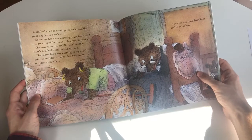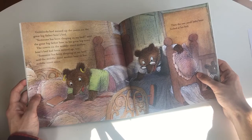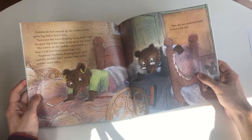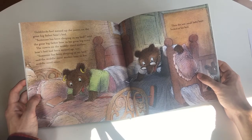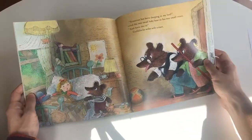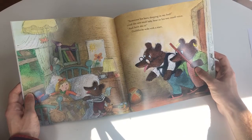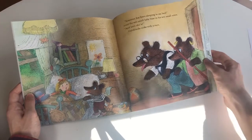Goldilocks had messed up the covers on the great big father bear's bed. "Someone has been sleeping in my bed," said the great big father bear in his great big voice. The covers on the middle-sized mother bear's bed had been messed up too. "Someone has been sleeping in my bed," said the middle-sized mother bear in her middle-sized voice. Then the wee small baby bear looked at his bed. "Someone has been sleeping in my bed," cried the wee small baby bear in his wee small voice. "And here she is." Goldilocks woke with a start.